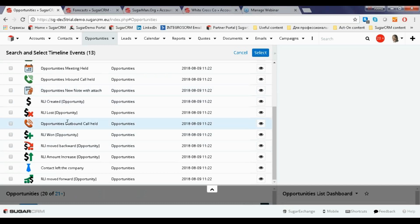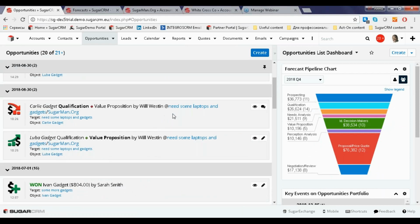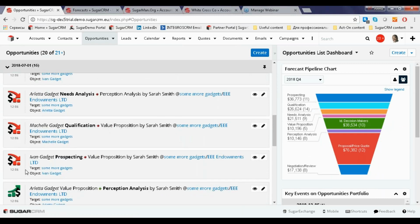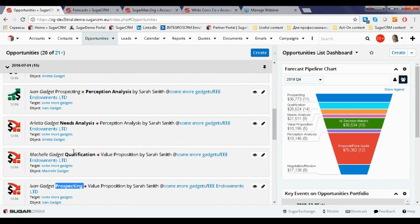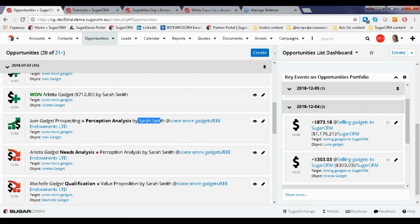Choose any event type you want to monitor. For example, let it be moved forward, amount increase, moved backward. Select. Now I can see, for example, that Ivan Gadget was at the prospecting stage, and then it has been moved to the perception analysis stage by Sarah Smith. So this is how I can track the progress of my opportunity. In the dashlet on the right, you can see the events that happened recently.